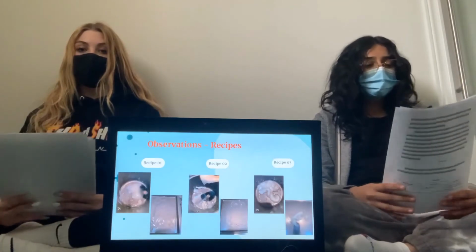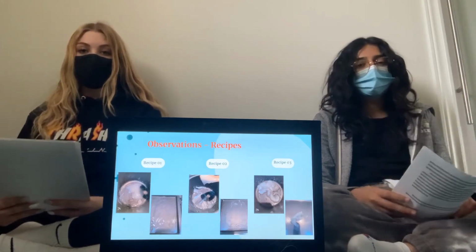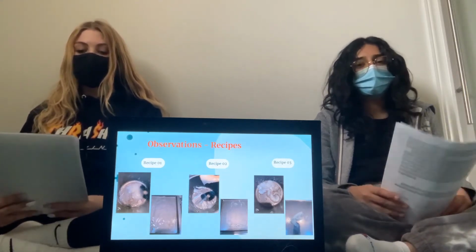Recipe 1. Recipe 1 was made with glycerin, water, tapioca starch, and vinegar. When done cooking, it had a slime-like consistency. This took 7 days to dry on a baking tray and 1 day to dry on cardboard. It was easy to peel off the baking tray and was flexible so it didn't break.